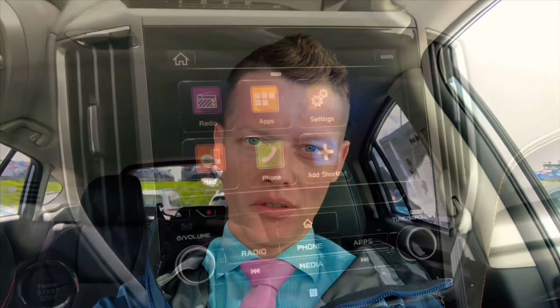Hey guys, Ryan here. I'm in the 2018 Limited Crosstrek today, and I just wanted to show you how easy it is to pair your phone. A lot of people leave the dealership, not our dealership hopefully, but some dealerships, without the salesperson teaching them how to pair their phone.